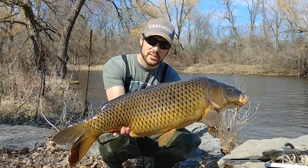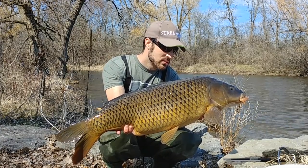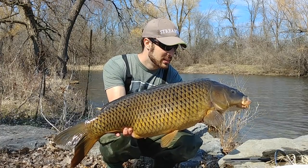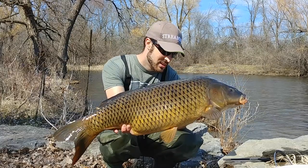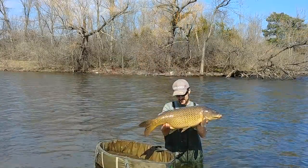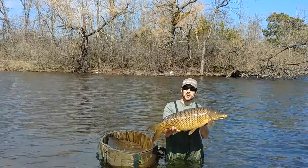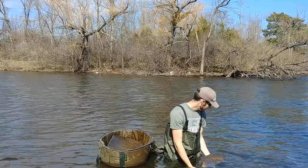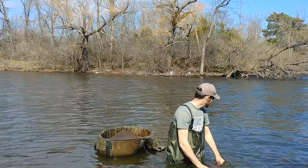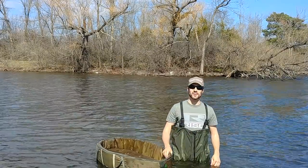I've seen a couple of fish with that, and I haven't quite sorted out what the meaning of all that is. But either way, lovely just to be out here on such a beautiful day, enjoying some very, very good company. Let's get this one back. Makes it all worth it. Nice warm day when they're starting to wake up. I love this sport.